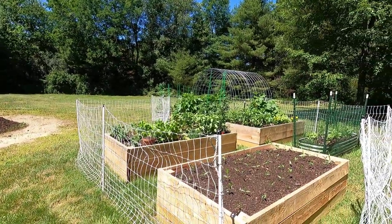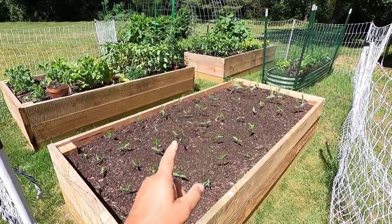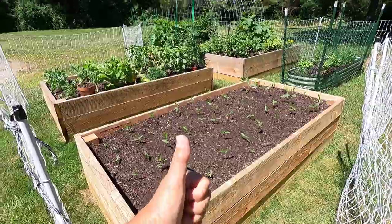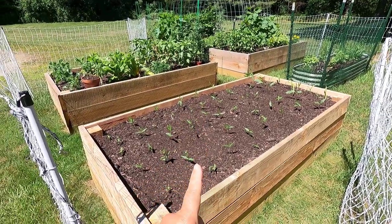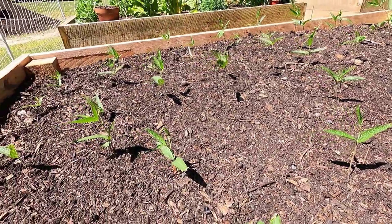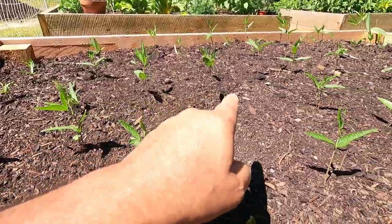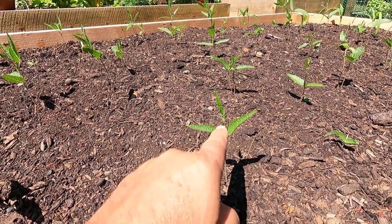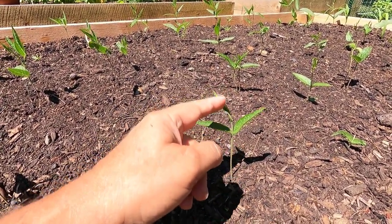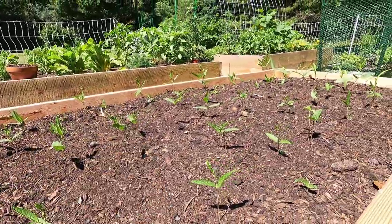But anyway, I'm gonna give you a garden tour, and we're gonna start with pigeon peas or gandules. I planted this about a week ago and they're all doing fine. Only one plant died, just one. And look at this. I see new growth on all of them. You see that? That was in there 5 or 6 days ago. So they're doing well.